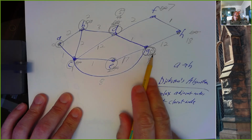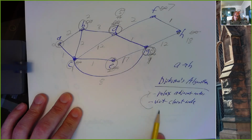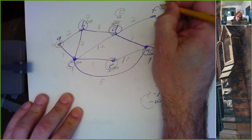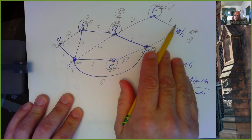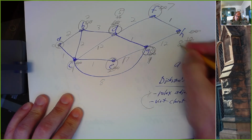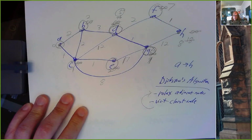All right, so I visited the closest node. I relaxed all the adjacent nodes. I'm going to go back and visit the closest nodes. I've got a 7 and an 18. Looks like this is the closest. That's a distance of 7. Relax the adjacent nodes. 7 plus 1 is 8, which is better. And that's the only adjacent node.